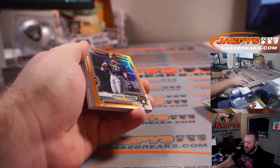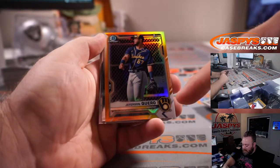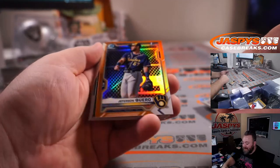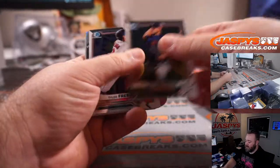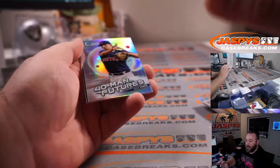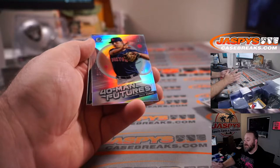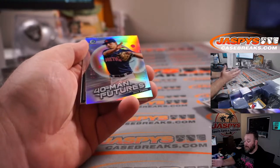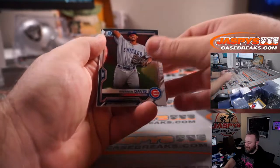Jefferson Quero. That is an orange. Or actually, it's supposed to be yellow. It looks orange, as it should be. That's to 75. There you go. Brewers, Joe P. So that's actually a yellow. I think they actually announced that the orange and the yellow somehow did look similar. I don't understand how they screwed that up, but gold and yellow, I can understand how that can kind of look similar, but orange and yellow doesn't make sense. Nick York, Red Sox, Dano.